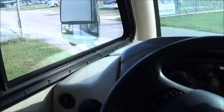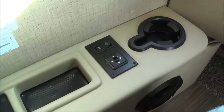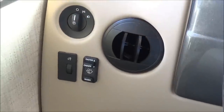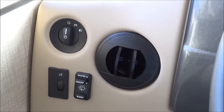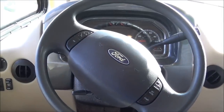We'll start to the left here. If you go to your left, you can see you have your mirror heat right there, and then your power mirrors. You also have your cup holder. Here you have your windshield wipers, which will come up over here, and you can wash them. Your headlights there as well. Dim your control panel. You're on the Ford V10 chassis on this as well. It's the E450.